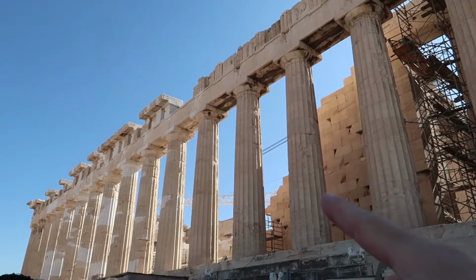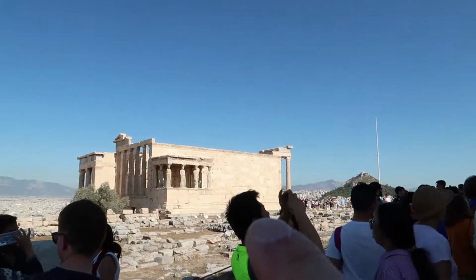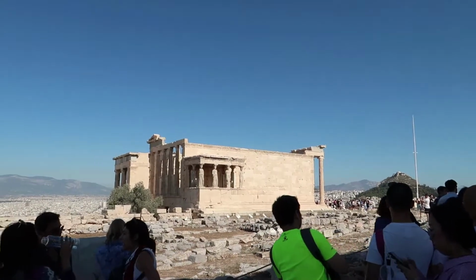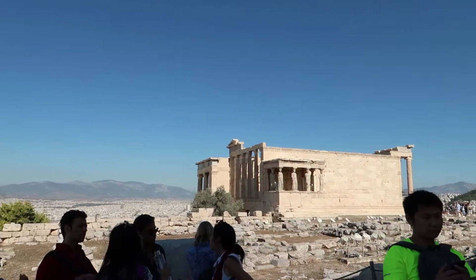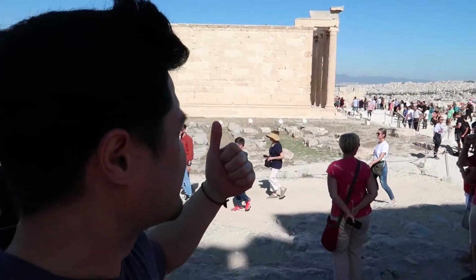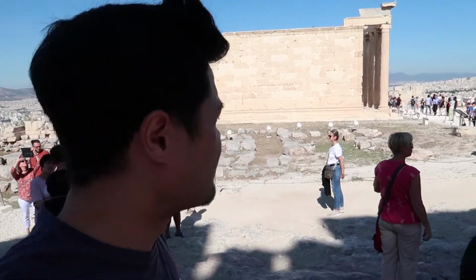So this is the Parthenon, and right next to it is called the Erechtheum. I'm not sure if I'm saying that right, but that's how I'm saying it. We're gonna go to the Erechtheum. It's like scorching hot out there, but I'm gonna go.